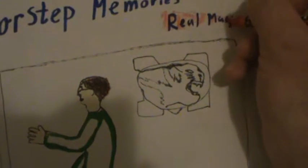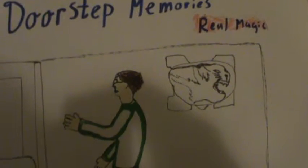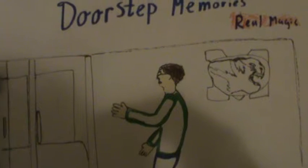Some people may define magic as things that happen right before your eyes, or as things that happen unexpectedly. But real magic, according to my own definition, is basically what I've described right here.